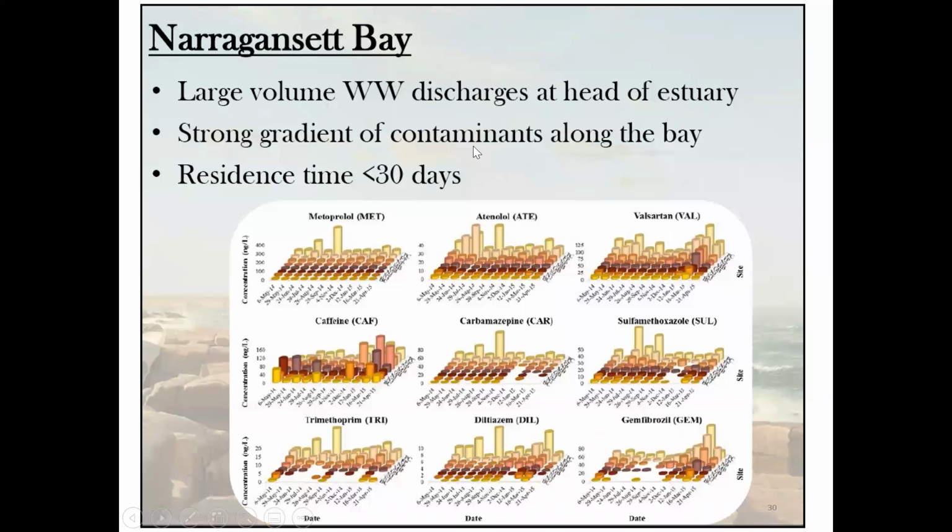Also, some of these have a temporal signal. So the bottom rightmost set of columns, gemfibrozil, which is also an antihypertensive. For whatever reason, that one did really well in the spring of a particular year. I don't know why.